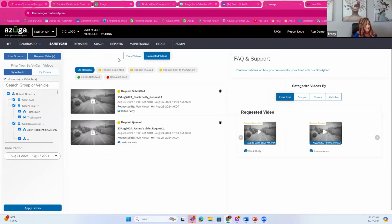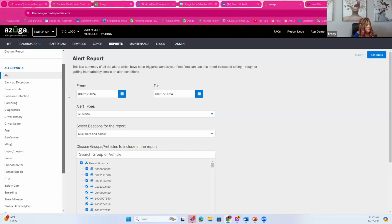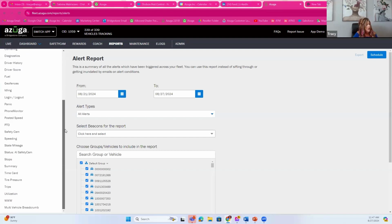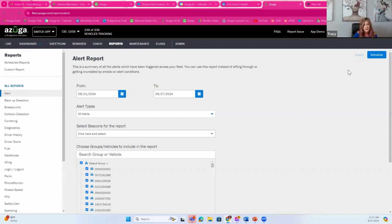Jumping over from the camera, a couple last little options here. So we have a reporting mechanism. There's about 30 different canned reports over here on the left that we've created. All of the reports can be scheduled. If someone wanted to receive a report either daily, weekly, monthly, they can schedule that right from the platform.